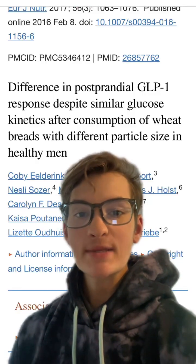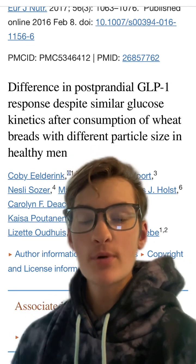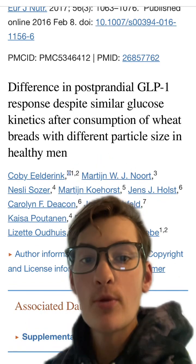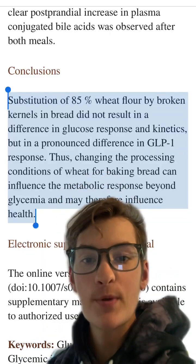It's actually found that consuming the same amount of glucose from the exact same source with different degrees of processing increases or decreases GLP-1 production. The larger the particle size or the more intact the grains, the more GLP-1 one will produce. Therefore, instead of grinding up the oats, it may actually be more beneficial for the production of GLP-1 and therefore satiety to eat fully intact oats rather than the broken down oat flour.